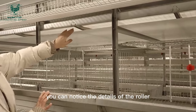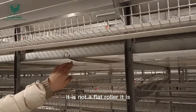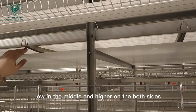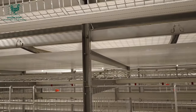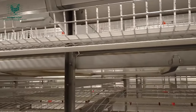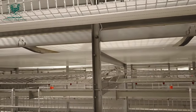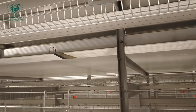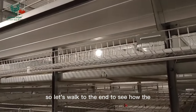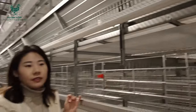You can notice the details of the roller. It is not a flat roller. It is low in the middle and higher on both sides. So the belt always goes in the same direction and doesn't go to the other side. So let's walk to the end to see how the chicken manure is cleaned out.